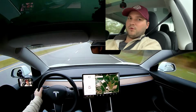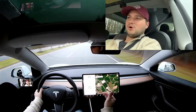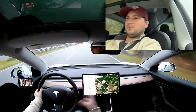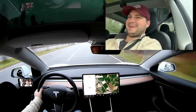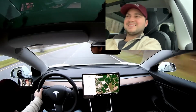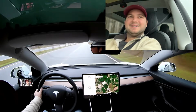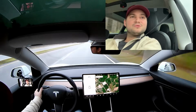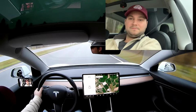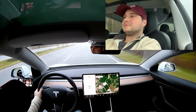This isn't even the performance. This is just the standard, the long-range all-wheel drive dual motor. So you have that induction motor, and it makes your stomach drop a little bit when you first take off. That never gets old. You do start to get used to it, but it does not get old.